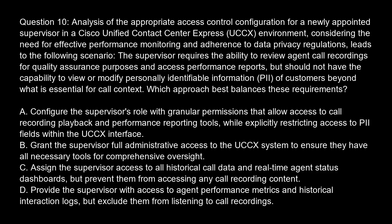Question 10. Analysis of the appropriate access control configuration for a newly appointed supervisor in a Cisco Unified Contact Center Express UCCX environment, considering the need for effective performance monitoring and adherence to data privacy regulations, leads to the following scenario. The supervisor requires the ability to review agent call recordings for quality assurance purposes and access performance reports, but should not have the capability to view or modify personally identifiable information, PII, of customers beyond what is essential for call context. Which approach best balances these requirements?